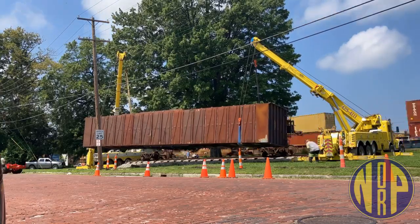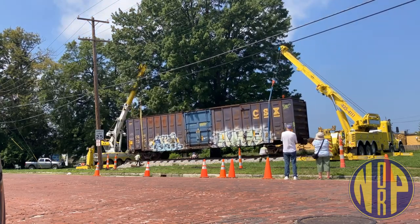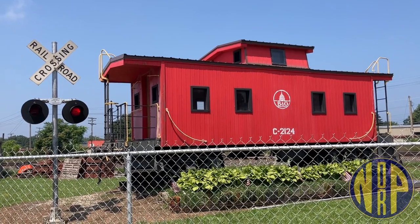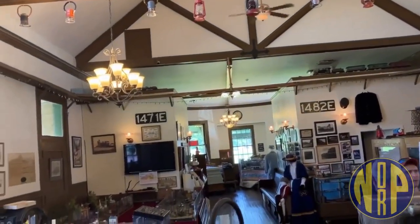After about 15 minutes, the boxcar is in its final resting place for now. After the boxcar was set on its track and the crowd cleared, we went inside the museum to cool off. The museum has really shaped up well since I started going here in 2010, and is always a great place to learn about the history of railroading in Northeast Ohio.